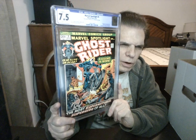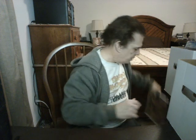Okay. And here's one I'm sure you'll recognize. Famous. The first appearance of Ghost Rider. Marvel Spotlight number 5. I'm happy to have that. It came out in a Marvel Milestone, and I thought that was going to be it for me, but I was able to get that. And let's see, a couple of these fell down. Put them here, and let's see, these in order.